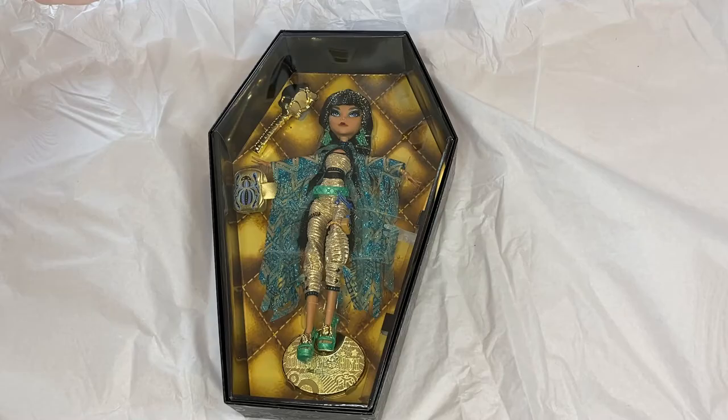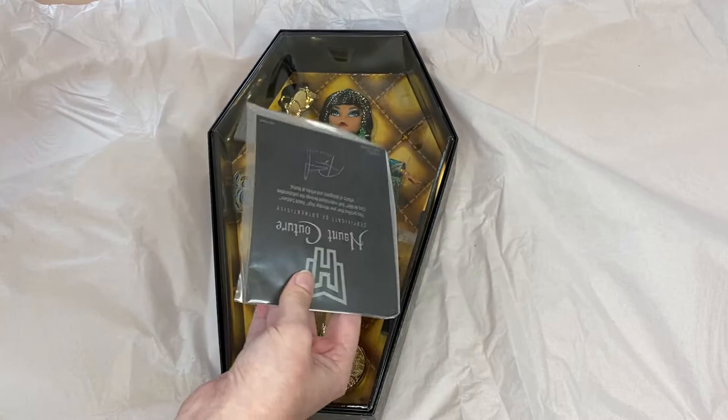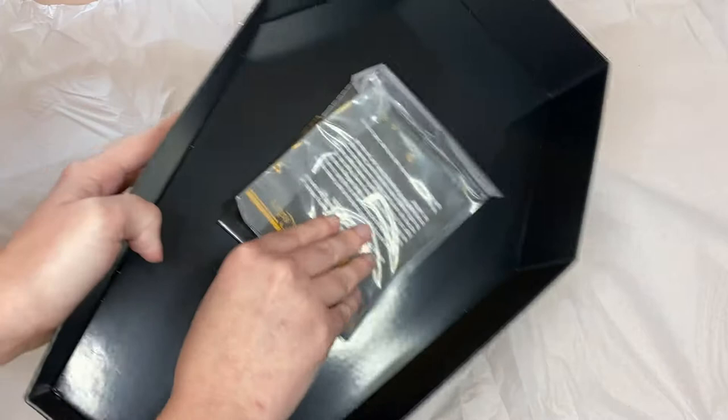Okay, so what happened was the paperwork was still stuck to the inside of the lid. I'm assuming it was like this, and it just yanked off with the thing. And I didn't know where it went for a second.